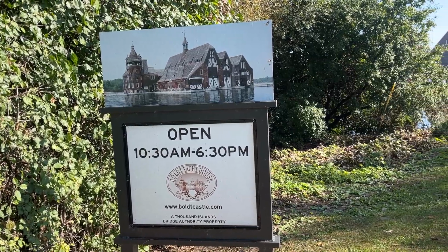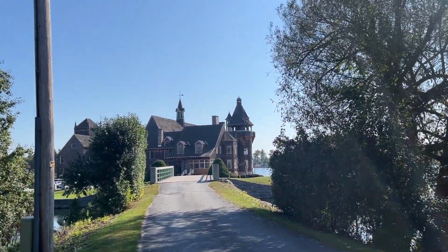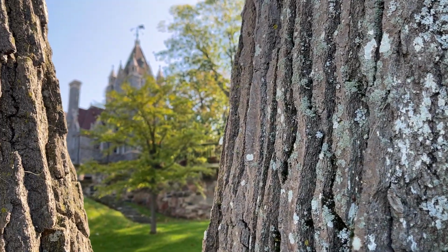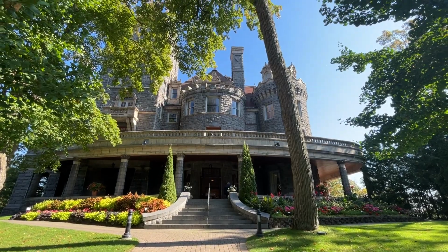And as you cross the border, you land on Wellesley Island, which is where you can travel to the Bolt Yacht Club and access the Bolt Castle, which is on Hart Island, an American island, and it's got to be the most famous landmark anywhere in the Thousand Islands.